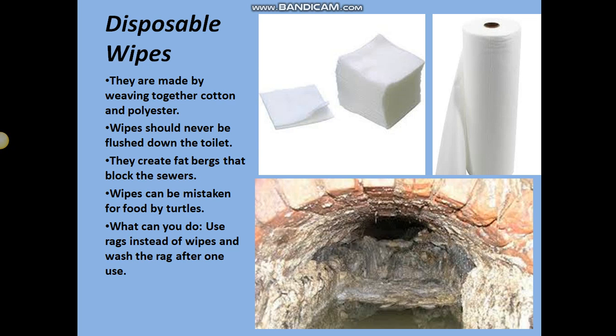Disposable wipes. One-time use disposable wipes are so convenient. Baby wipes, personal hygiene wipes, antibacterial wipes, makeup removing wipes. There are many types. They often come packaged in plastic, which is a problem itself. But at least those packages can be recycled. But did you know most disposable wipes contain plastic?